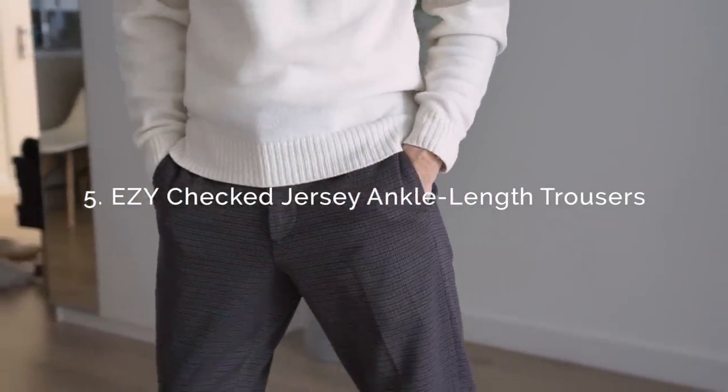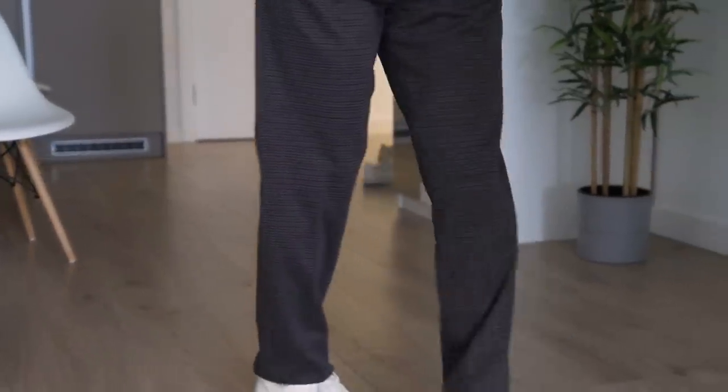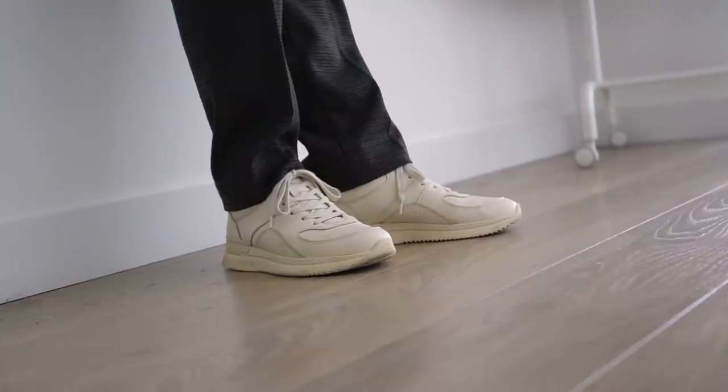I picked up this jersey variant of the EZY trousers in brown. They have a nice micro pattern and they actually feel softer and stretchier than the others. As you can see, they're not quite ankle length on me, but I'm actually debating whether to shorten them or not, because even though they're intended to be cropped, I kind of like the full break look on them.